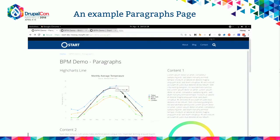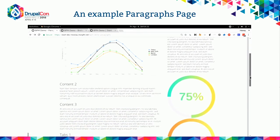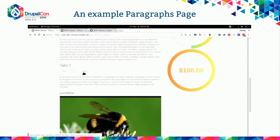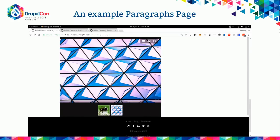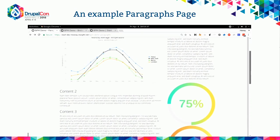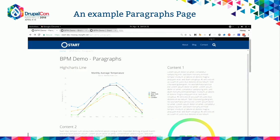This is an example, and thankfully you can almost see that. This is an example of a page with some paragraphs on it, okay? So we've got some tabs there. We've got some circle progress sort of indicators. We've got a little gallery. And we've also got a high charts graph, okay? So this is demonstrating the componentized nature of paragraphs.